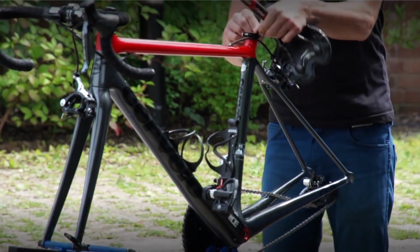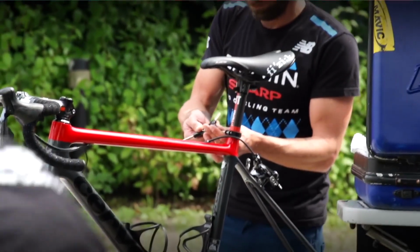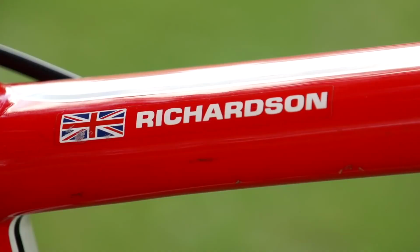If you've got limited funds, sink them into parts of your bike that won't need replacing as much, like the frame, for example.